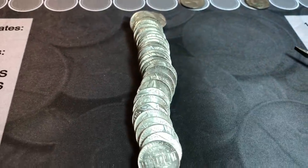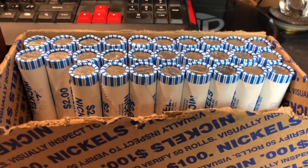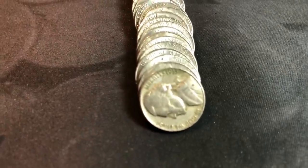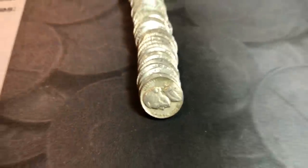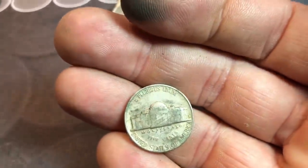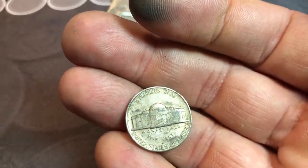Will we take a 51P sooner or later? We're on roll 22 already. Light, fine so far in the box. But we do have a 1955 sitting right here. We do need a 1955 Philadelphia. And it's a 1955 Denver.